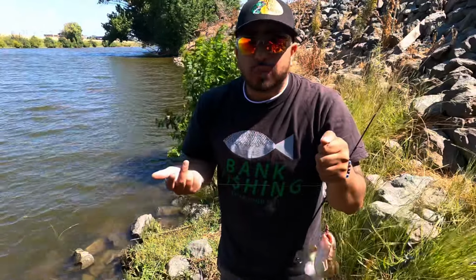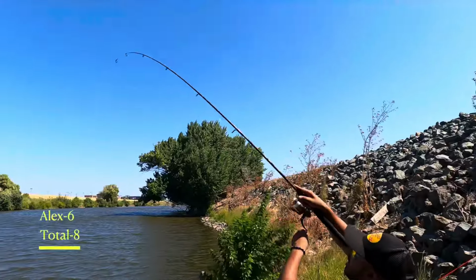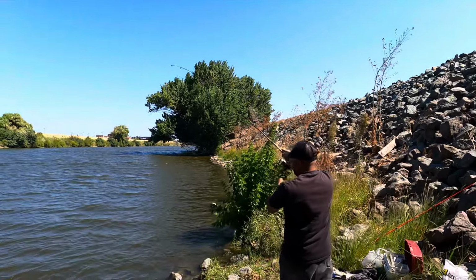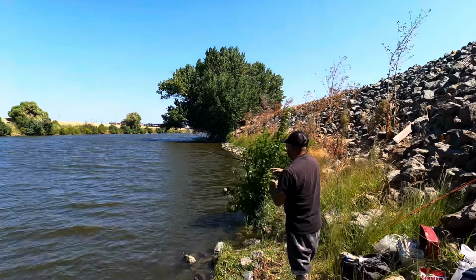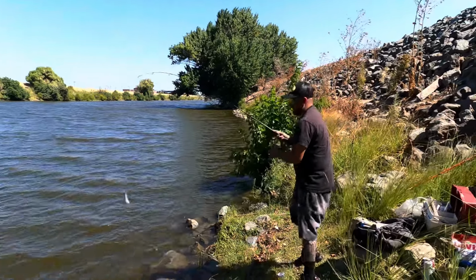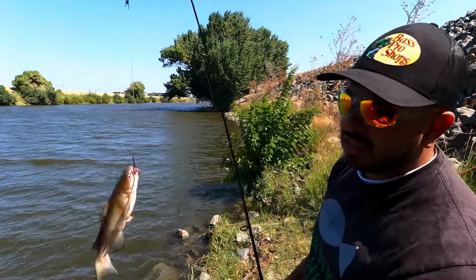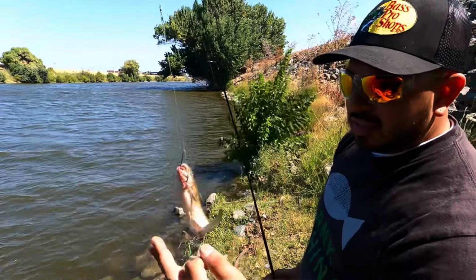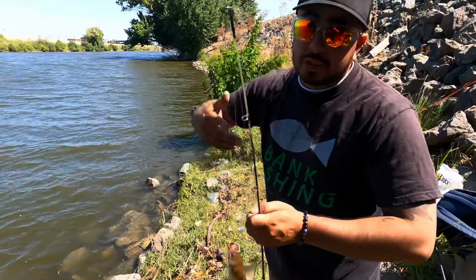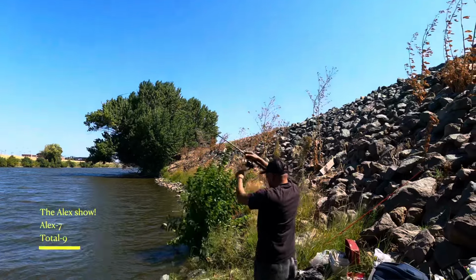Hey, and honestly, we're only using red worms, so we're very limited on bait, but it's producing. Oh yeah, I got one. Wow. Number eight. It's a smaller one, but I'll still take it. Hey, it almost looks like a mudsucker. But it's catfish. Number six for me. Oh yeah, he's on. Wow, number nine.